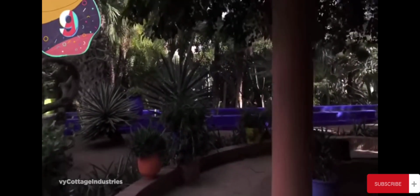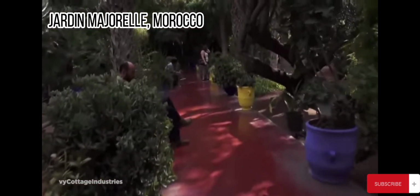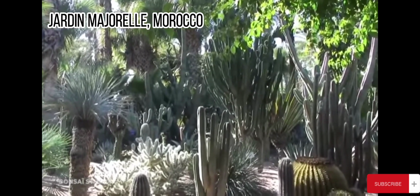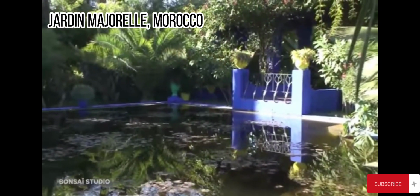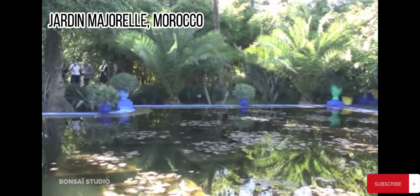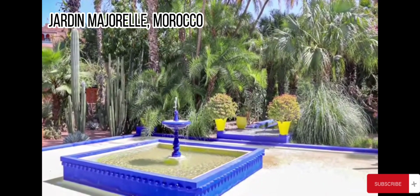Number 9. Jardin Majorelle. Created over almost 40 years by French artist Jacques Majorelle, the Majorelle Botanical Garden covers 2.5 acres of land in Marrakech, Morocco. He was drawn to this location because of the warm weather, and it served as his home from 1923 to the 50s, and after falling into a state of disrepair, was purchased by Yves Saint Laurent and Pierre Berge in the 1980s so they could restore it and open it to the public.